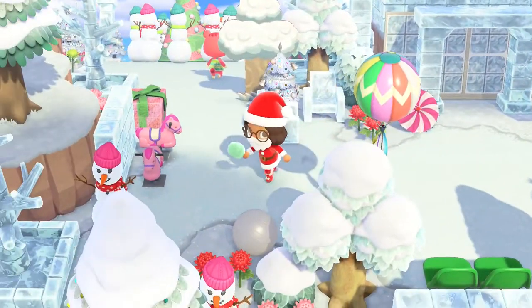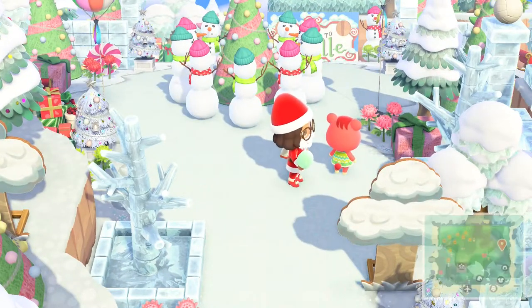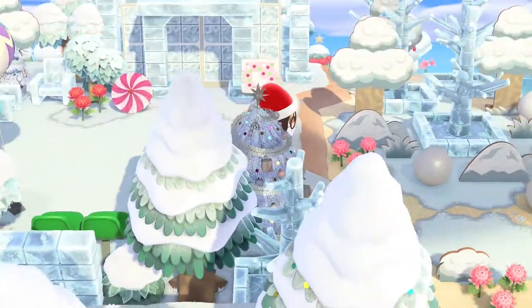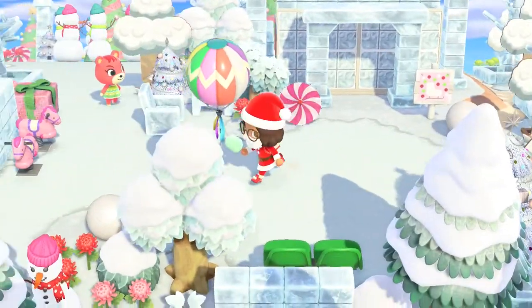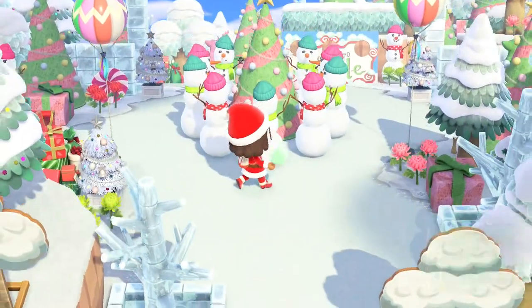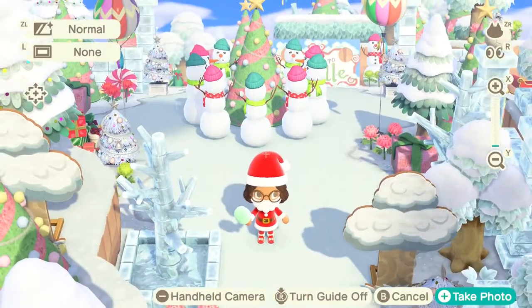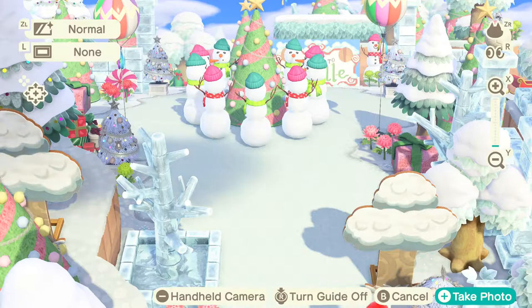Ice skating. Oh my god, they literally picked the best villagers for this island. Just matches so well. A lot of work went into this. A lot of details. Oh my goodness, I love this. Oh my goodness, this area. It is so cool. Super nice. I love the snowmen.